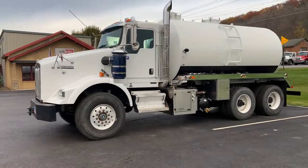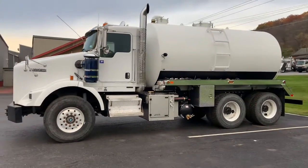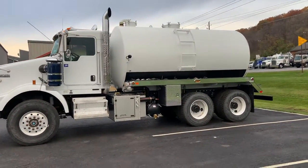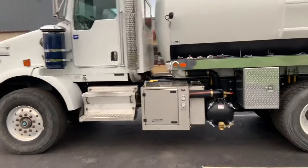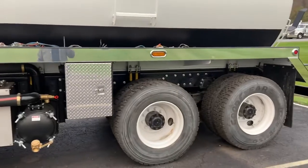Wanted to show you guys this truck we got finished up. Customer's coming to pick it up here this morning. 3,600 gallon. He brought a used chassis to us that he had had. Did a wheelbase change on it, shortened it up.